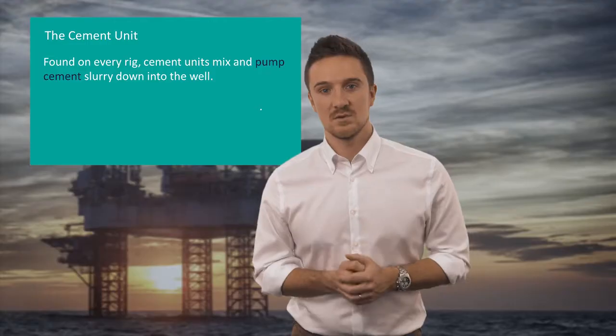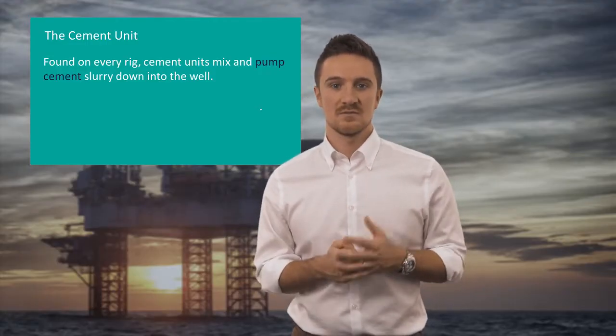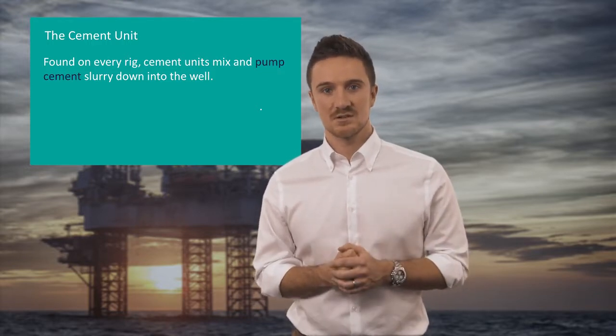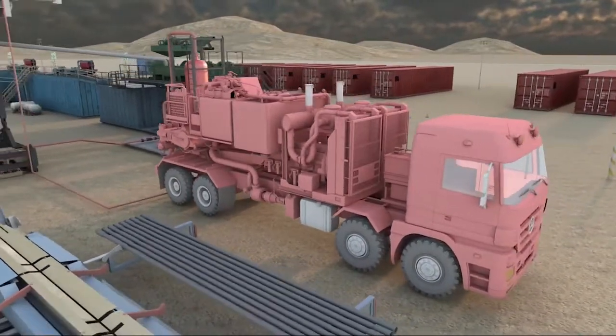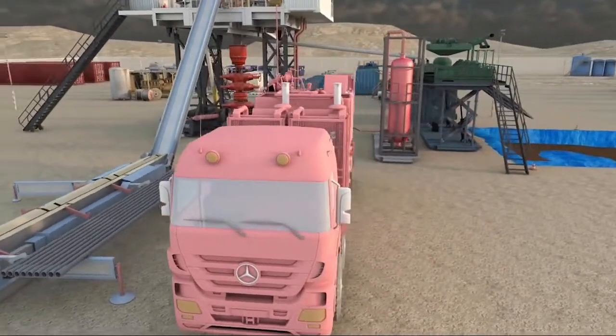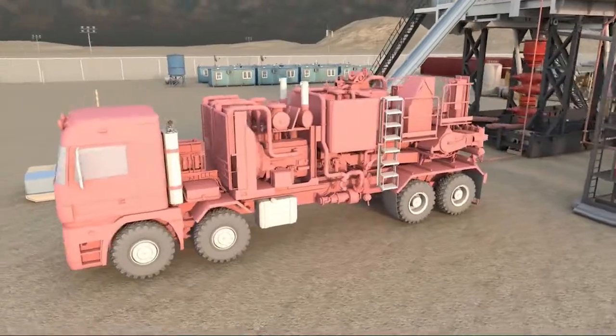Another critical piece of equipment on every rig is a cement unit. Cement units are a system of high-pressure pumps and mixing equipment primarily used to mix and pump cement slurry down into the well. The cement slurry is formed from a mixture of dry bulk cement powder, water, and various chemical additives. These are mixed and pumped by the cement unit to secure casing and plug off sections of a well.